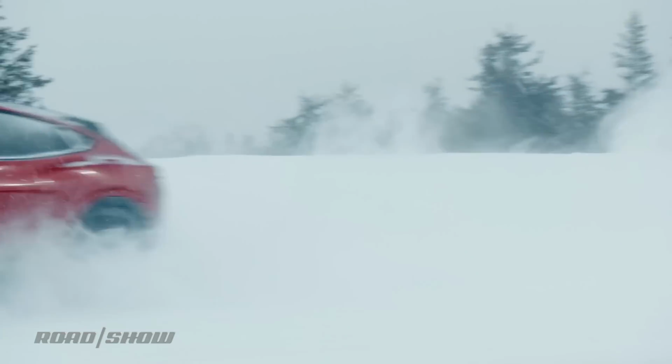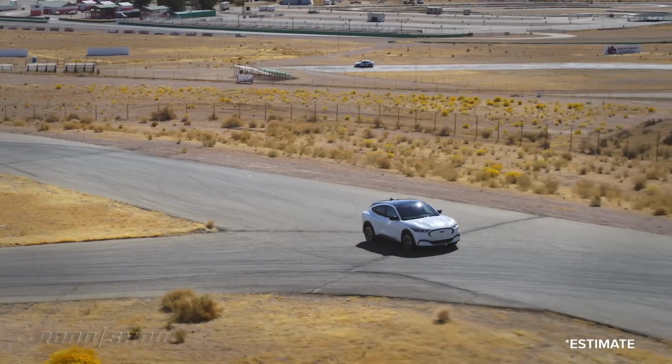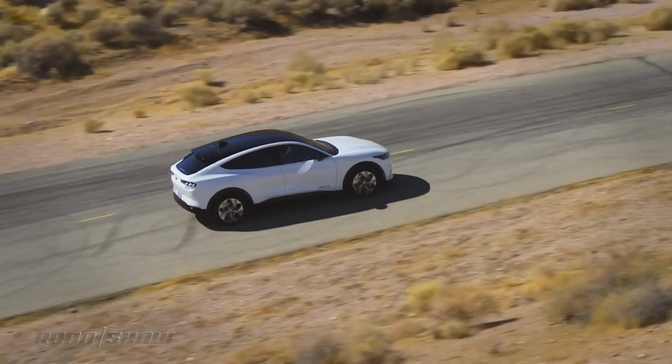Drivers can get a 75.7 kilowatt-hour battery or a 98.8 kilowatt-hour battery, the latter of which is good for up to 300 miles of range. The Mustang Mach-E is due later this year at a starting price of right around $43,000.